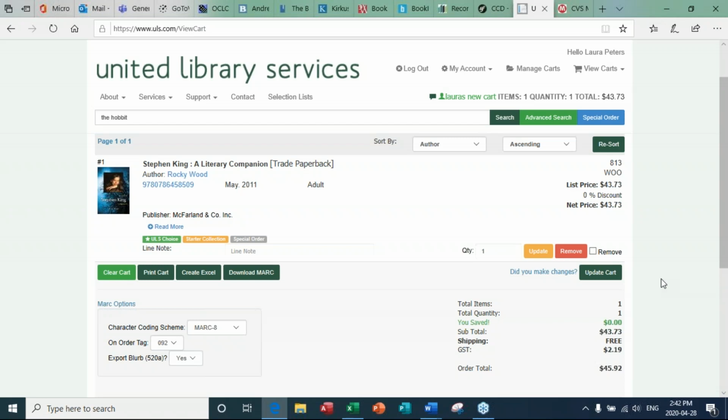We want to know your login and your password for ULS so that we can access your cart. We want to know what the name of the cart is, what fund allocation you want this cart taken from. So do you want your allotment, an additional allotment, or do you want it to be just billed directly? So bill direct. Again, those notes regarding duplicates, for example, are incredibly handy at this point.